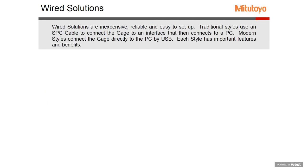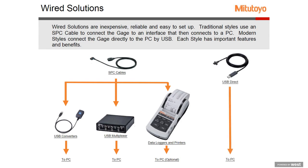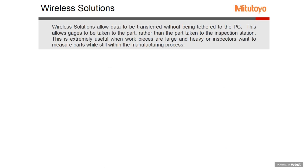Wired solutions are inexpensive, reliable, and easy to set up. Traditional styles use an SPC cable to connect the gauge to an interface that then connects to the PC. Modern styles connect the gauge directly to the PC by USB. Each style has important features and benefits. Wireless solutions allow data to be transferred without being tethered to a PC. This allows gauges to be taken to the part rather than the part being taken to the inspection station. This is extremely useful when workpieces are large and heavy or inspectors want to measure parts while still within the manufacturing process.